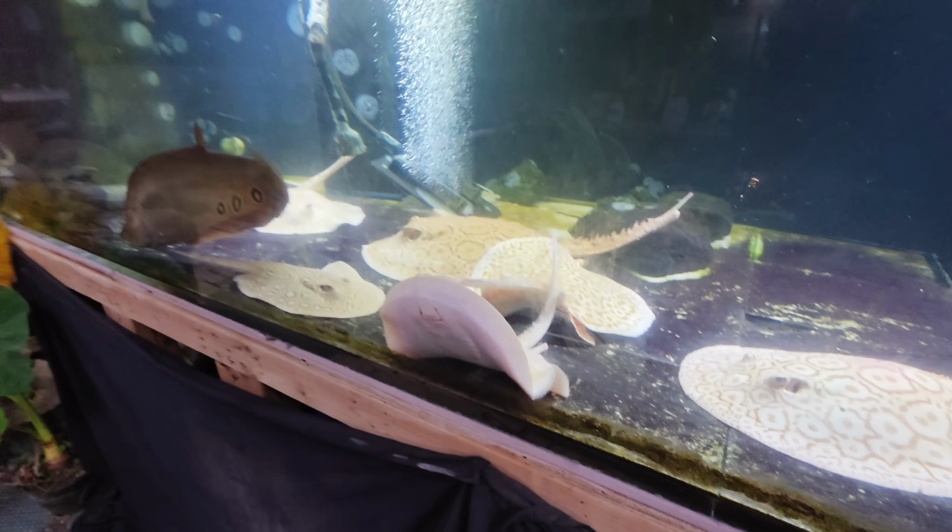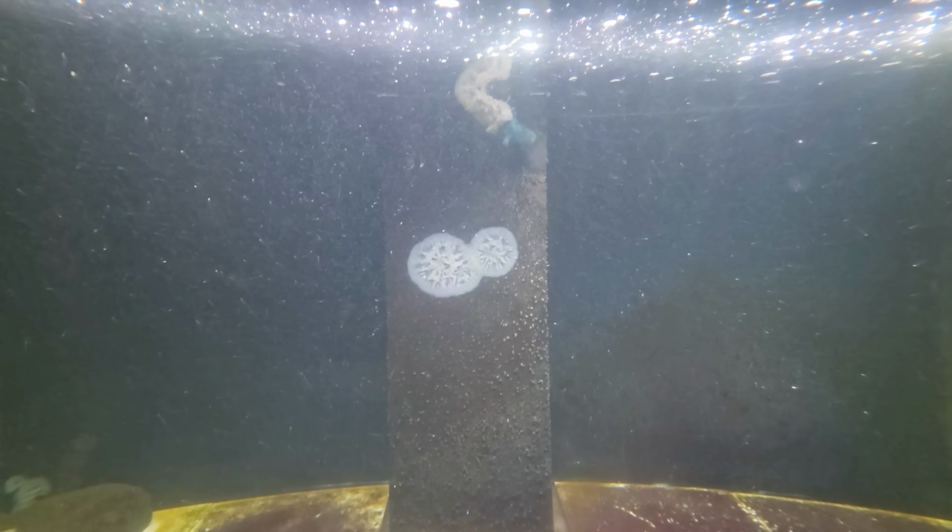Nobody's pregnant in here yet again, but oh, look at that, fresh water. What do you want to call them? Sand dollars.